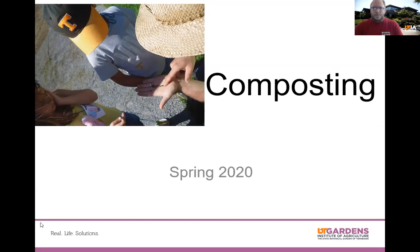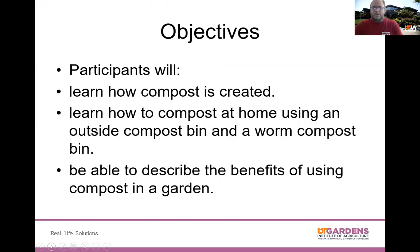So what we do in a home setting will be a little bit different than that, but it's fairly easy to do, and I'll give you some tips and pointers about how to do that. So today we're going to learn how to compost. We're going to see how compost bins can be used outside or inside depending on your space available, and we're going to look at the benefits of compost in a garden.